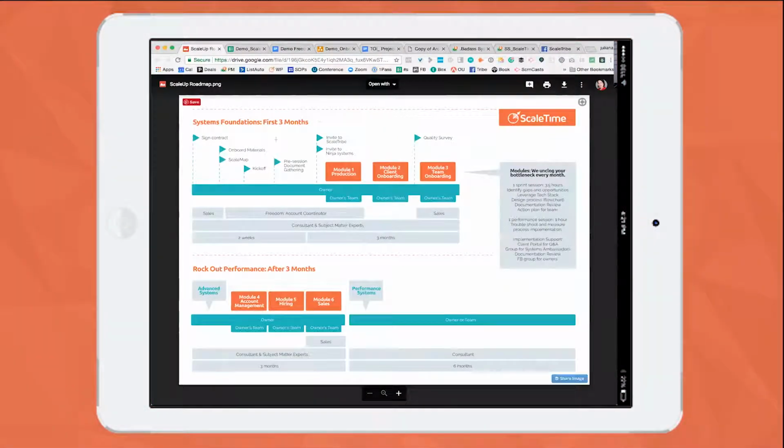So if we go on here, we can see we start to onboard you, and we do our Scale Map. Then we have our kickoff, which is usually about 20 minutes. Afterwards, we go into document gathering. Then we invite your team to the Ninja Systems group, and the business owners get to go to Scale Tribe, which is our Facebook group, where we get to geek out on all the cool stuff.